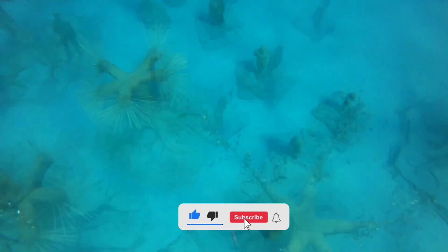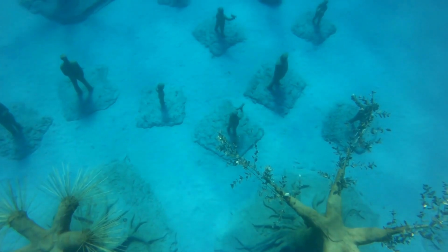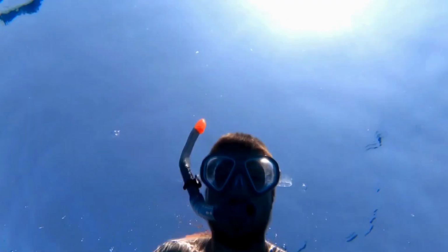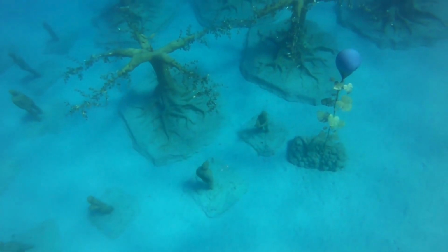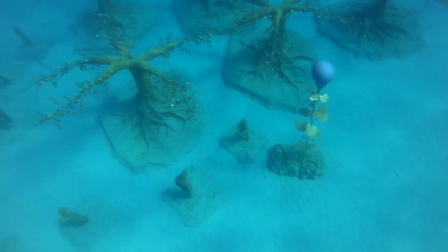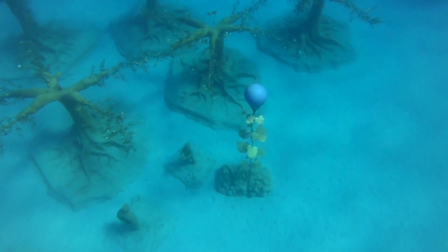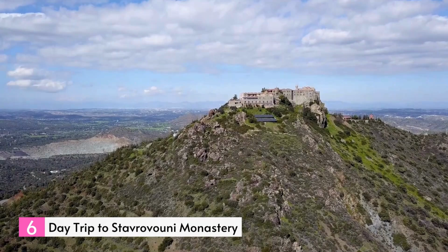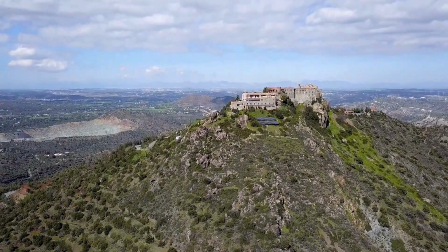However, to fully immerse yourself in the experience and explore the depths of the sculpture park, certification as a diver is required. Located on Pernera Beach, Musan is situated 2 kilometers west of central Agia Napa and 43 kilometers east of Larnaca. Number 6, day trip to Stavrovouni Monastery, located approximately 40 kilometers west of Larnaca.